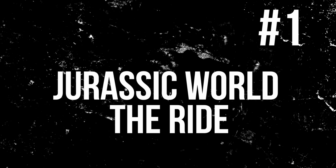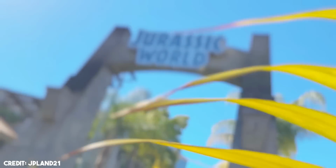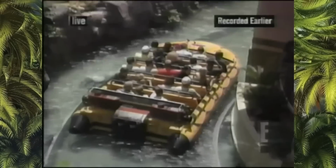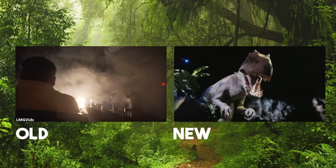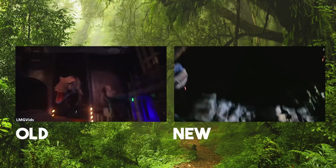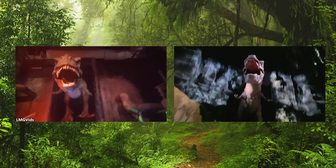Jurassic World the Ride. Finally, we've arrived at our favorite ride, the GOAT. Many purists may argue that the previous version was much better, but just compare the final scene of this ride with the new integration of the Indominus Rex fighting the T-Rex. The battle is truly insane.